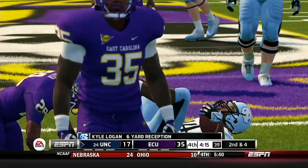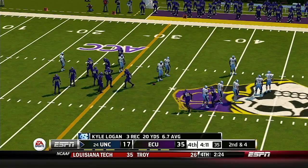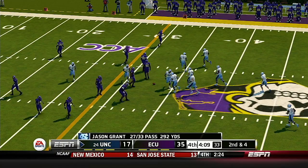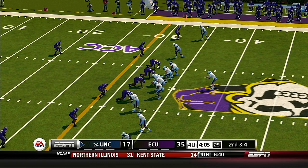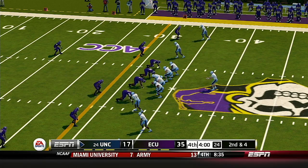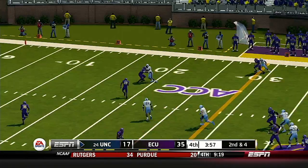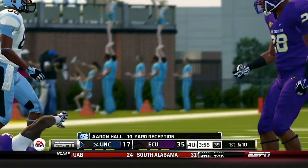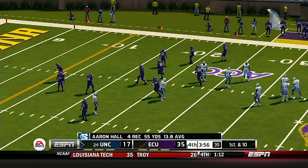They'll bring him down at the 33. Fires out to his receiver. Logan gains 6 yards with a short completion. That'll make it second and 4. He's hit immediately. That's good for a gain of 13 yards. First down.